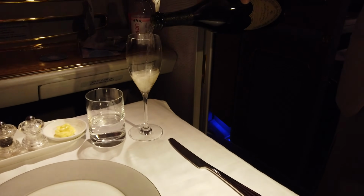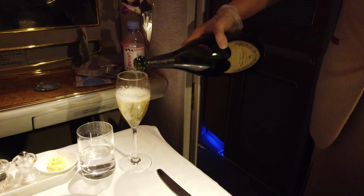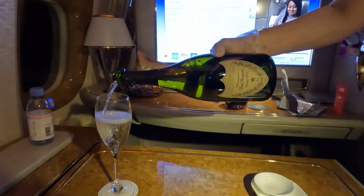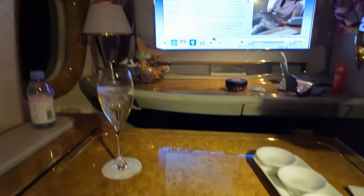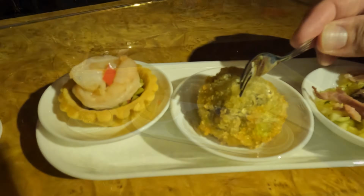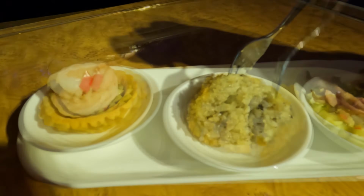As promised, the Dom Perignon champagne was served after takeoff, and the cabin crew were not shy about coming and refilling my glass. I may or may not have drunk a bottle to myself. I lost count after the third glass. They then brought out the canapes of duck confit, parmesan and truffle arancinis, and poached prawn and guacamole tart. All very tasty, especially with the extra serving of Dom Perignon.